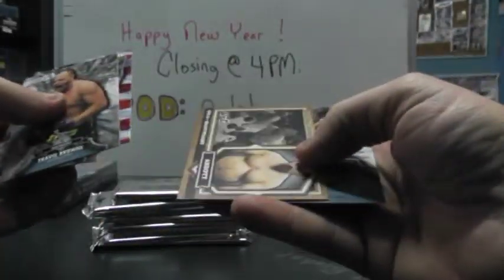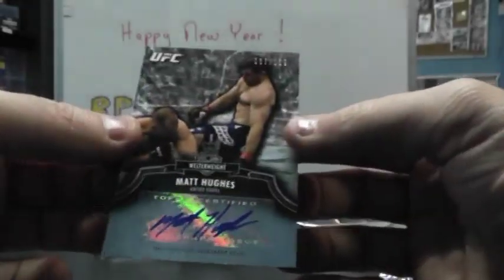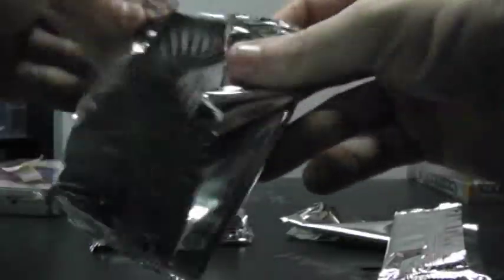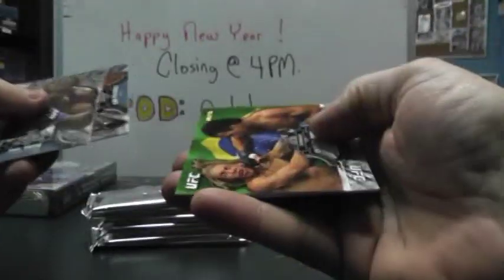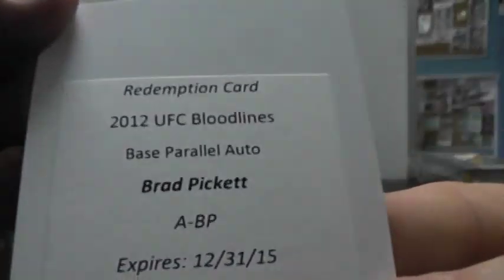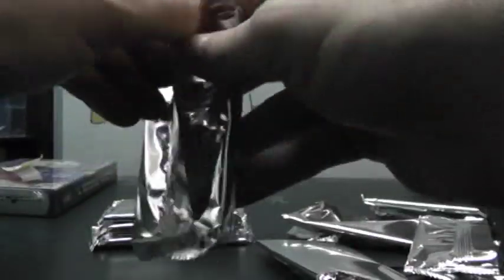188, Nate Marquardt. And autograph, Matt Hughes, 129. 188, Charles Oliveira. And a relic of Jimmy Hettes. 188. Dang, not a redemption. Numbered to 188, Tony Ferguson. And Brad Pickett, base parallel autograph. Congratulations. Thank you. 188, Alexander Gustafsson.